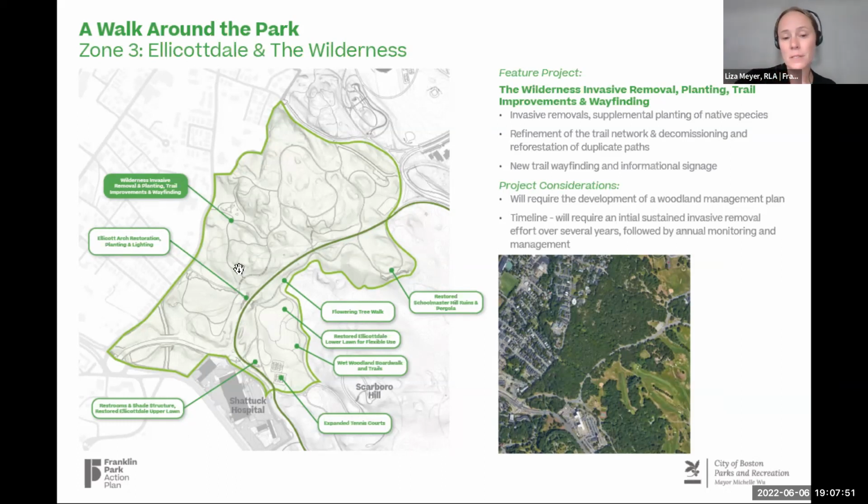Remember that this is connected to the wilderness through the Ellicott Arch, and there's improvements that can be made to Ellicott Arch just to restore the masonry, keep it in good shape, maybe add some lighting. There's trees growing out of the masonry, so manage those, really make sure that space stays intact. And then once you're in the wilderness, most of the work that needs to happen there is really around signage, wayfinding, invasive species management, and revegetation where appropriate.